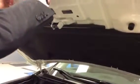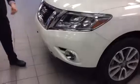This right here is a fire blanket as well, so heaven forbid your engine ever does set on fire, these plastic caps are going to melt off quicker than anything else, and that blanket's going to fall down and put the fire out.